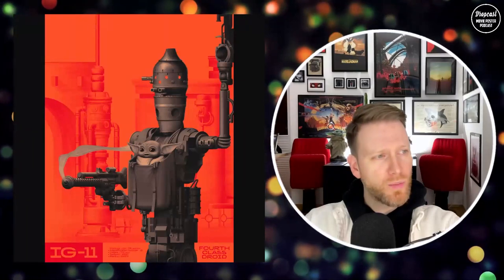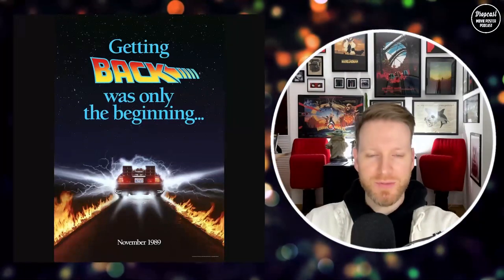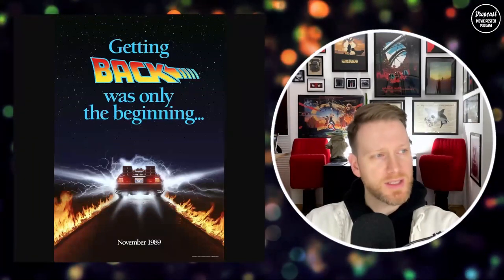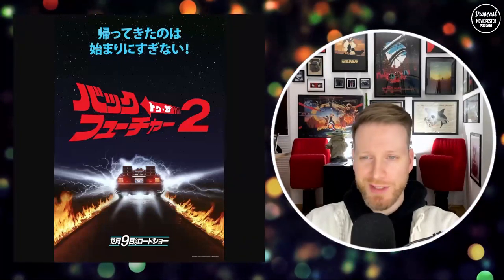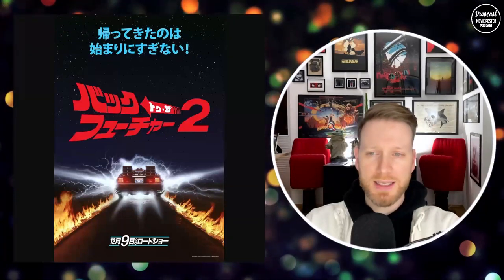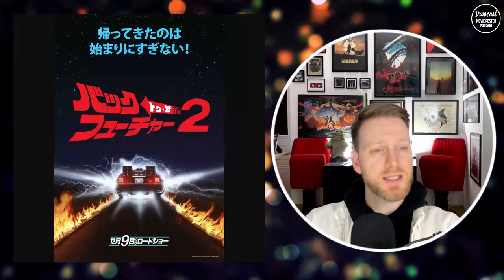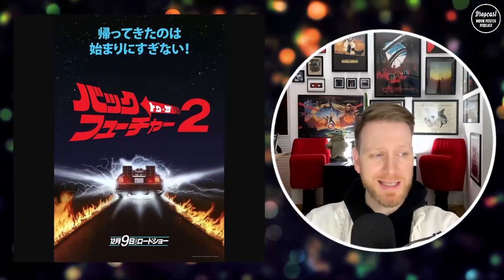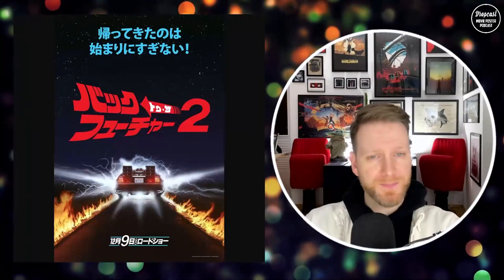Then we have some more Bottleneck releases, and we have this wonderful Getting Back Was Only the Beginning, Back to the Future Part 2 teaser poster. There's two different versions of these ones. Really cool. Love the Japanese titles for it. Sucker for those, definitely. It's an offset lithograph with spot inks, and it's 24 by 36 inches. Both editions were available 175 times, and it's a co-release with Vice Press. About Vice Press, we're going to talk a little bit later, because they had also a very cool release, but more on that in a couple of minutes.